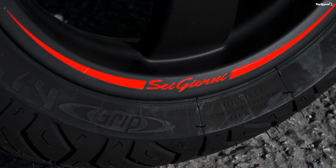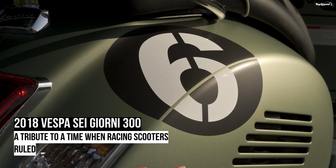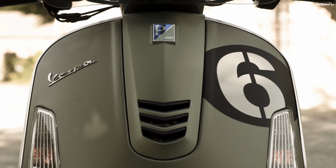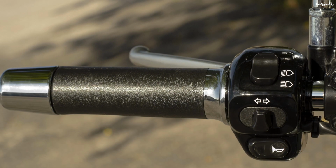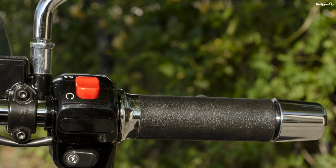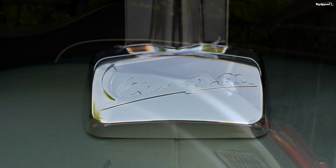Unsurprising is the aircraft landing gear type front suspension that uses a link and coil over shock to buoy the front end and the pair of preload adjustable shocks that tame the motion of the swing-mount drivetrain. As one might expect from Vespa, the Sei Giorni relies on a stressed skin monocoque assembly to hold itself up, rather than using the simpler under-frame method, and it uses welded reinforcement members to further stiffen the assembly.